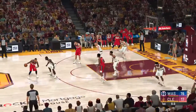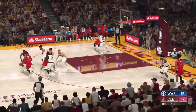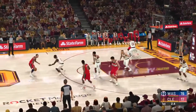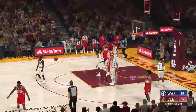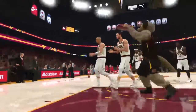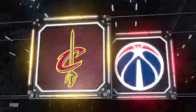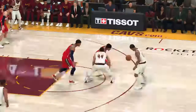Now here's Napier. Tight defense on him. From deep three-point range, and no good in the last second attempt this time. 1 quarter in the books, and it's been a close one so far. Cavaliers lead by 2. It's the NBA on 2K Sports from Cleveland.